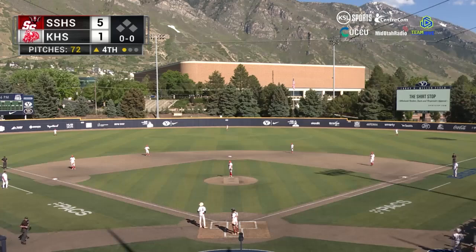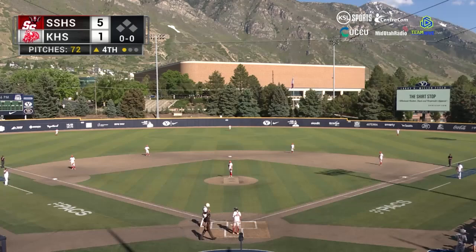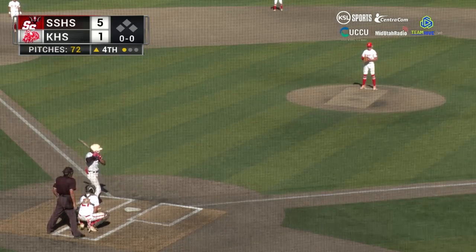So brings Peyton Ingram to the plate now for South Sevier after the umpire had to go over to the Kanab dugout. Took something else over there and handed it to him. So I don't know, is Cannon Brosco coming completely apart or what? Maybe found the other part, the missing piece.